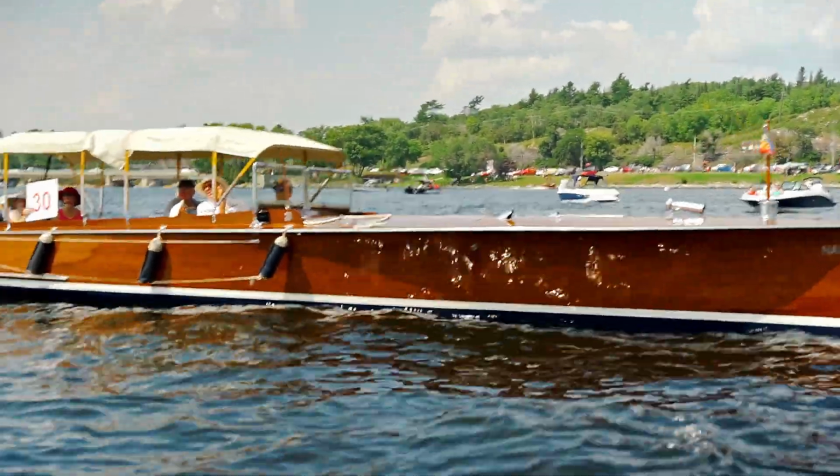Now, some of you might think that it's just a boat, but try telling a car enthusiast that a '69 Camaro is just a car. These classics take a lot of hard work, passion, and craftsmanship to maintain and restore, whether they're old cars or old wooden boats. The best way to appreciate wooden boats is to go for a ride in one.